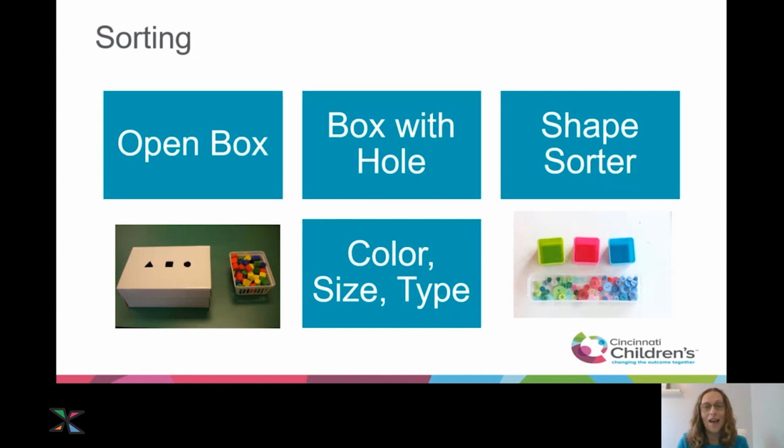Very, very fun. You can start to expand that just a little bit by putting a lid on the box with a hole, and we have to put the toys in the hole. So if you think about piggy banks, they have nice little slots and we're going to put the coins into the piggy bank. And then shape sorters.